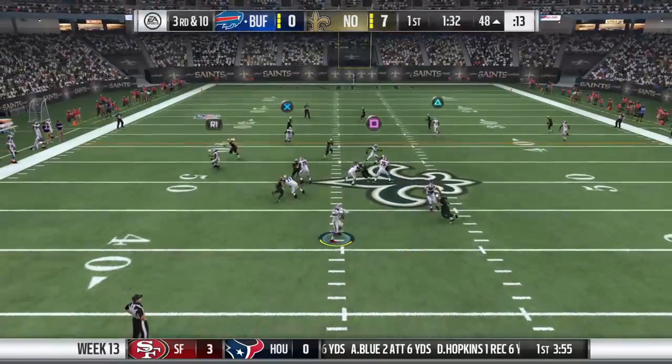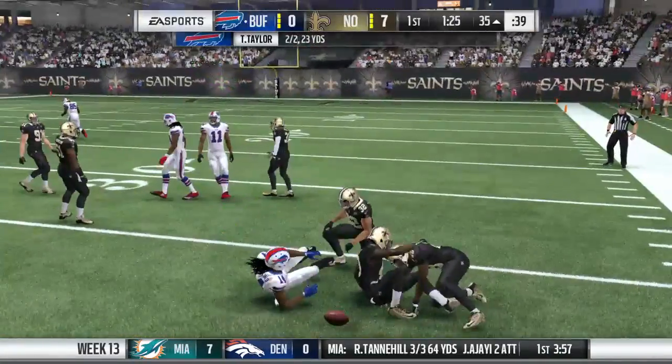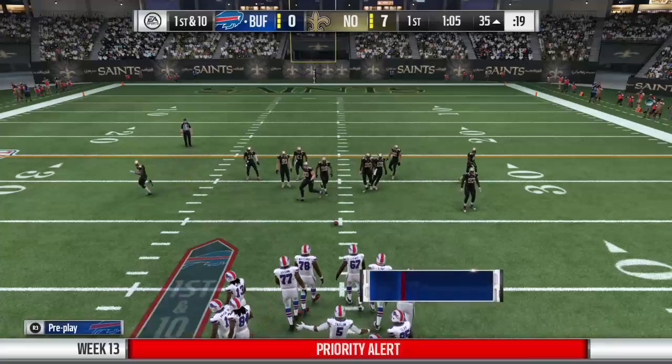From the shotgun, it's Taylor. Over the middle, he's got Watkins. And he's going to have the first down, yardage to the 35. That one goes for 13 yards, and it moves the sticks. So here we go, 1st and 10 now.